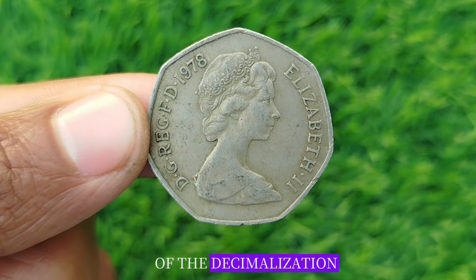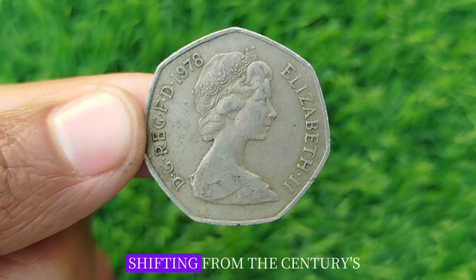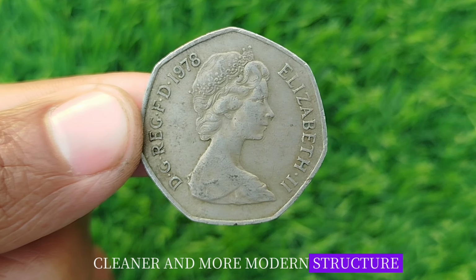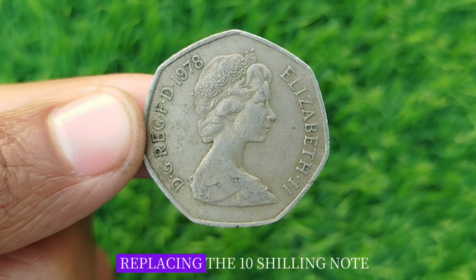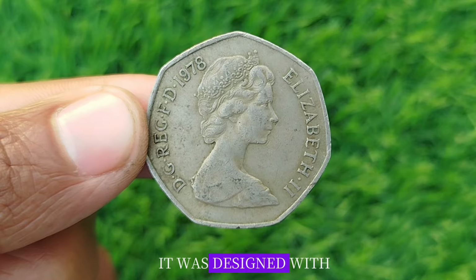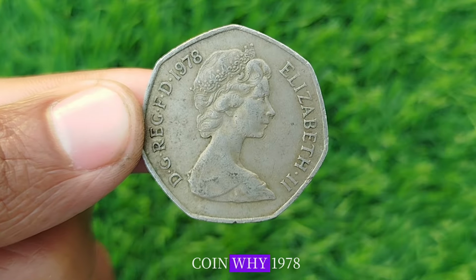To understand the 1978 50 new pence coin, we need to go back to the heart of the decimalisation era. The UK introduced decimal currency in 1971, shifting from the centuries-old pound shillings pence system to a cleaner and more modern structure. The 50p coin was one of the earliest decimal coins released, replacing the 10 shilling note. Its 7-sided shape wasn't chosen for looks, it was designed with an equidistant curve so machines could recognize it just like a round coin.